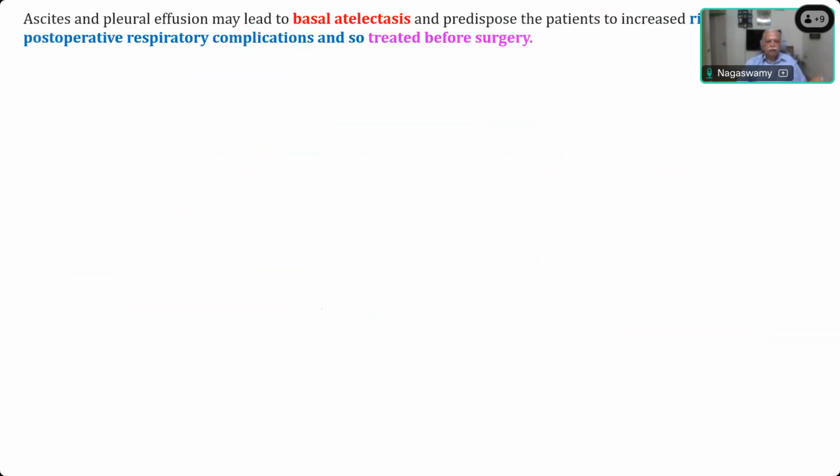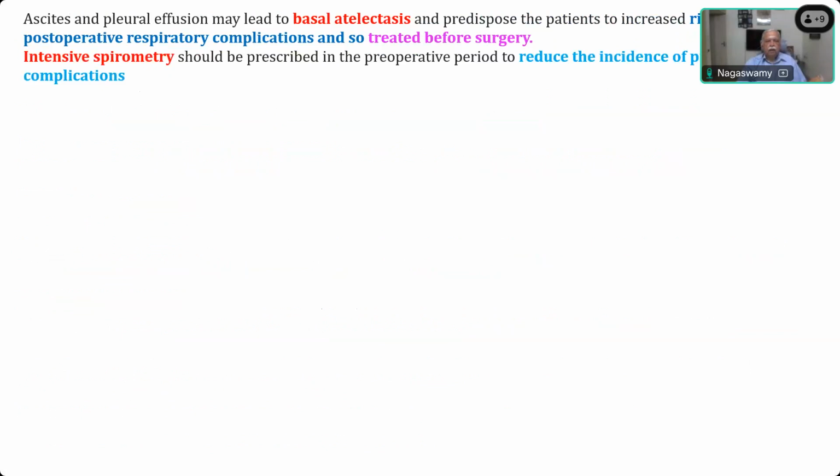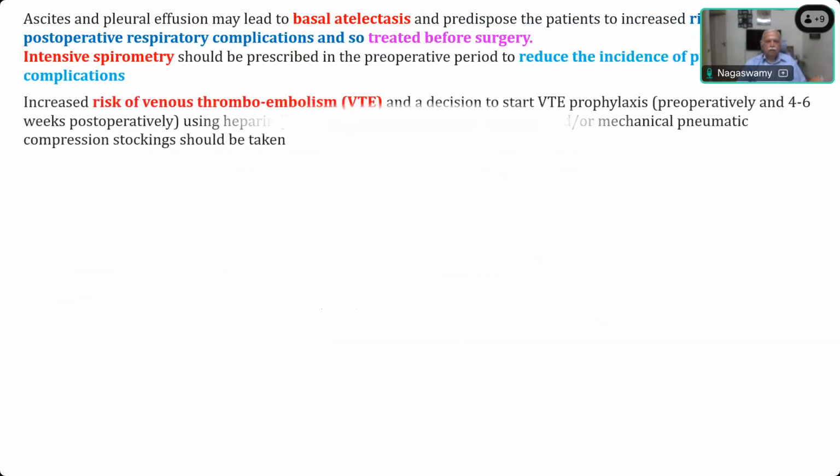And they may have ascites and pleural effusion, which may lead to basal atelectasis, which disposes to the increased risk of post-op respiratory complication. So if you need to drain all these collections, it is better to do that so that respiratory function will not be compromised in the post-anesthesia state. And you can do incentive spirometry to improve their lung function and reduce the incidence of pulmonary complications.